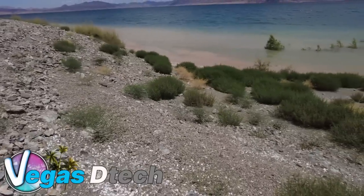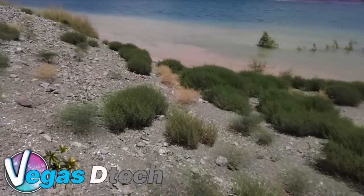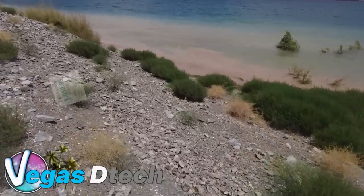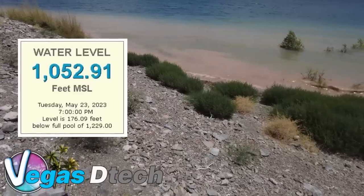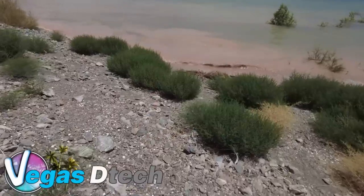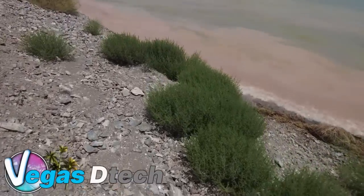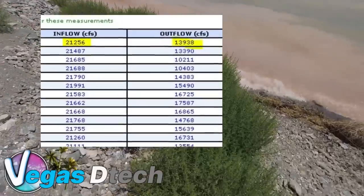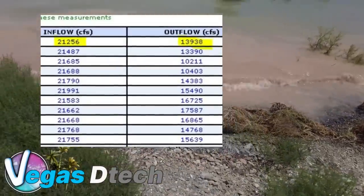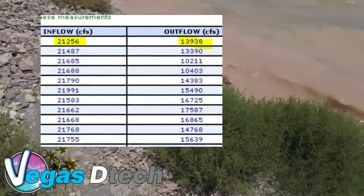Alright everybody, before we get too deep into today's video, let's go ahead and get into the Lake Mead water report. Currently today at Lake Mead, the water level is 1,052.91 feet, and we have a temperature today of 95 degrees. If we take a look at the inbound-outbound flow coming into Lake Mead today, we have 21,256 cubic feet per second coming in, with a release of 13,938 cubic feet per second going out.